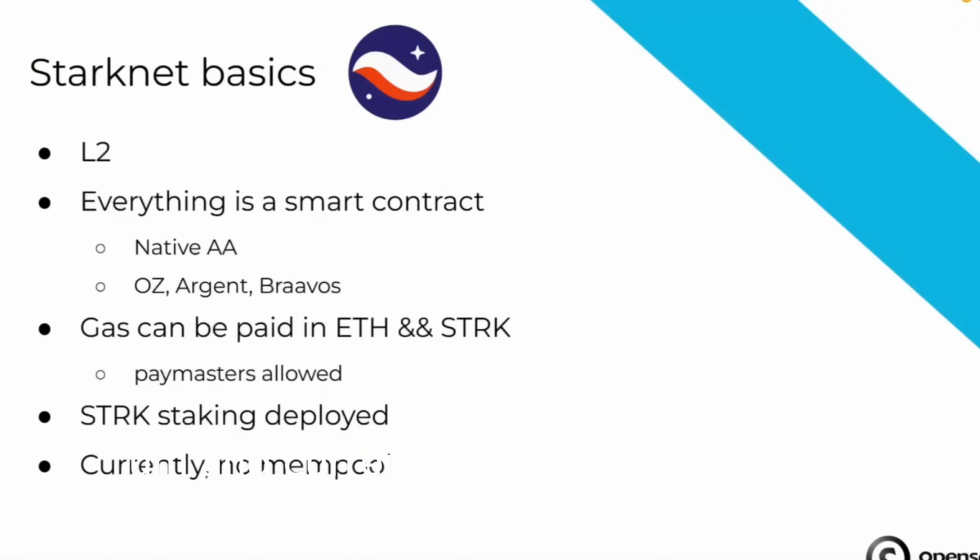And currently there is no mempool, and it's important for you as an auditor because so far front running should not be possible. I'm saying should not be because I'm not 100% sure. It's always a question. But because there's no public mempool, someone should not be able to front run you, because we have a sequencer and it validates the transactions one by one.